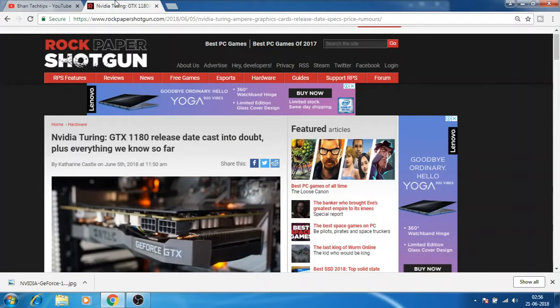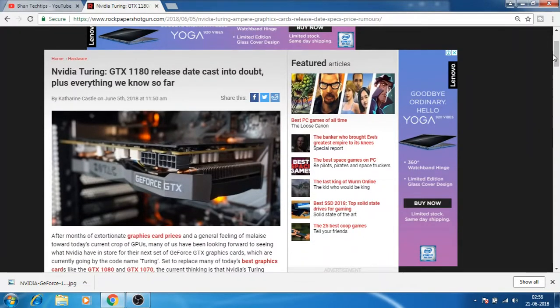So today we are talking about Nvidia's new GTX 1180 release date and the specifications. We'll talk about all the information that we have on Nvidia's new graphics card that they would launch this year in the first half. So we have confirmation that it would be GTX 1180.